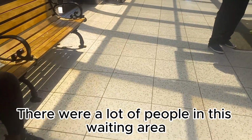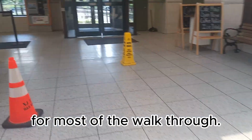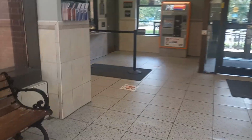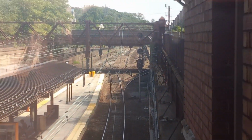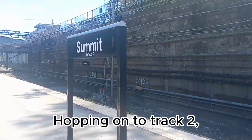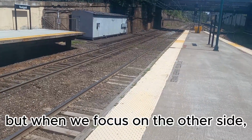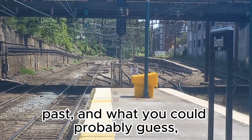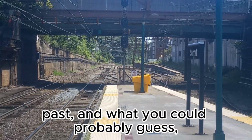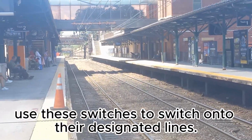There were a lot of people in this waiting area, so I tried not to put them on camera, so that explains why it's down for most of the walkthrough. Hopping onto track 2, we can clearly see where the eastbound trains come into the station, but when we focus on the other side, where the westbound trains come in, there are a lot of switches past, and as you could probably guess, the Morristown Essex and Gladstone trains use these switches to switch onto their designated lines.